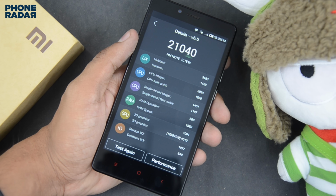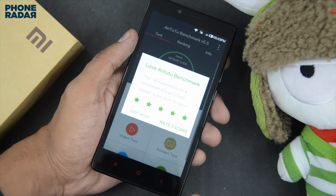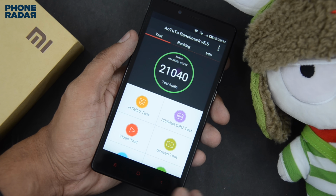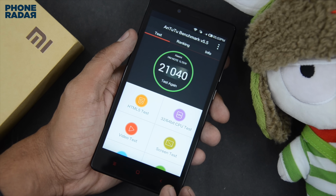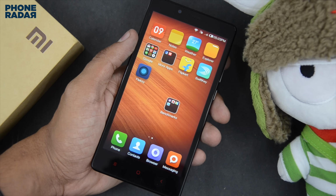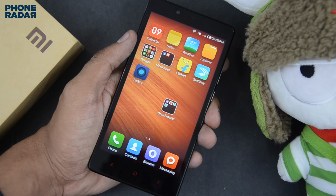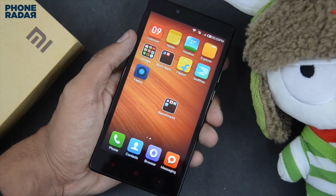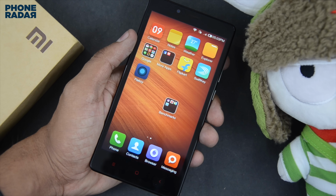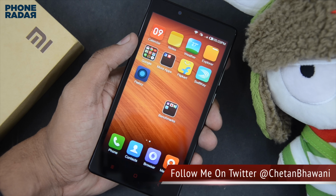And even after this I'll be trying the test once again later on, so that I can get a confirmation whether this is actually the score that the smartphone got or not. But 21,040 is a very low score for a device that has some very good specifications, especially the processor, which is not a bad one. It's a Snapdragon 400 chipset, and along with that there's even 2 GB of RAM. So basically this is not a score that one would expect, but it has got that score.